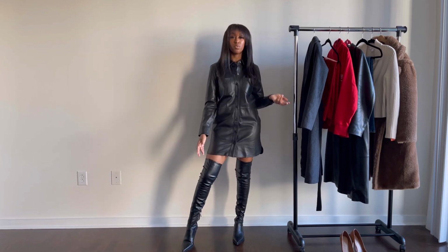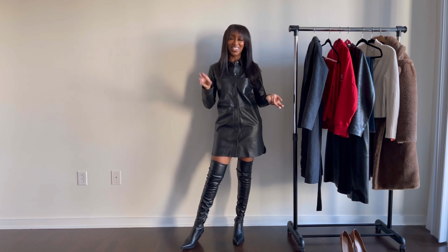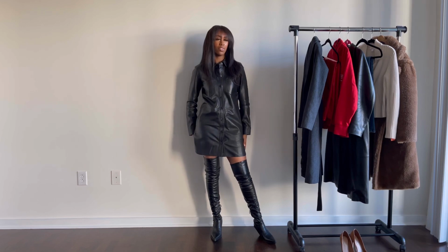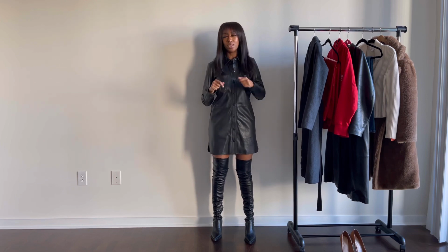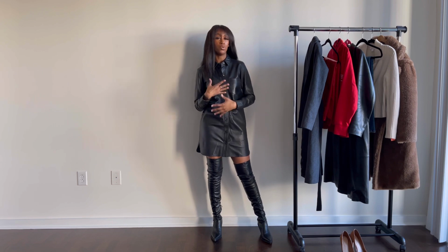These boots are from Zara. They are non-leather, vegan leather, as some would say. And the dress is real leather, so it's a cow leather, I believe, and it's super soft and super comfortable, so you're not gonna feel like you're making noise as you move around, but it's a good thing to wear when you are kind of chilly.